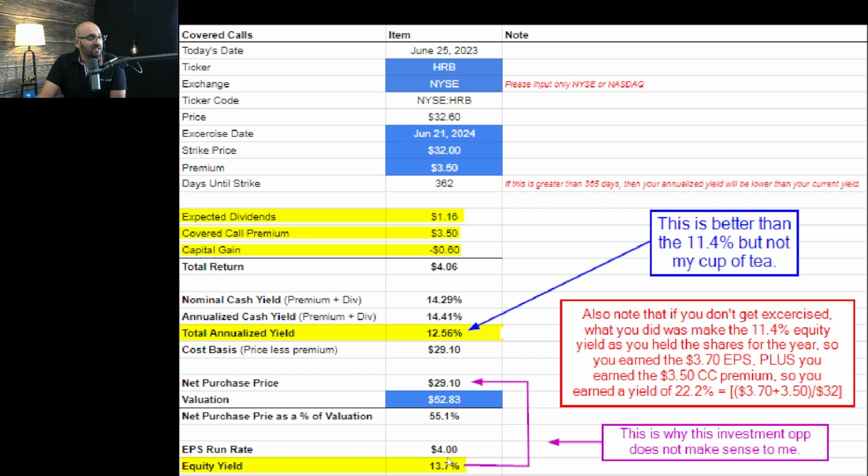But the other thing is, take a look at this. Your equity yield is 13.7%. And that's what I mentioned previously when we were originally looking at the options on the other slide, where I did say that you buy the stock at $32.60. Right? Let's just go through the math here. And then you get a covered call premium of $3.50. So $32.60 minus the $3.50, so your net purchase price on day one is $29.10.